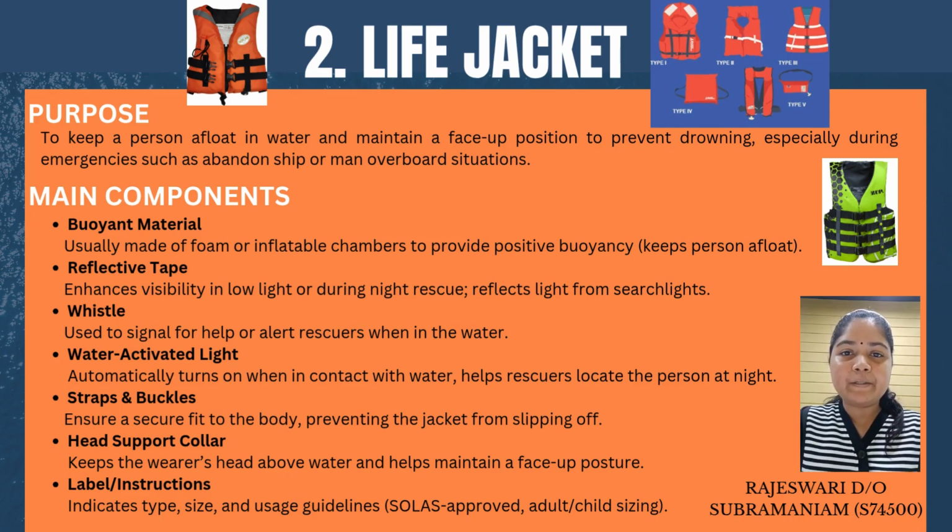Today I will briefly present about an essential life-saving appliance on board, which is the life jacket. The main purpose of a life jacket is to keep a person afloat in the water and maintain a face-up position to prevent drowning. This is especially important during emergencies like abandoning ship or if someone falls overboard.